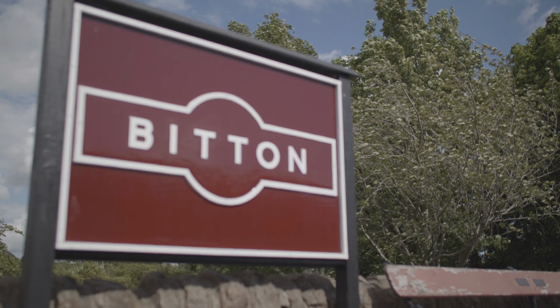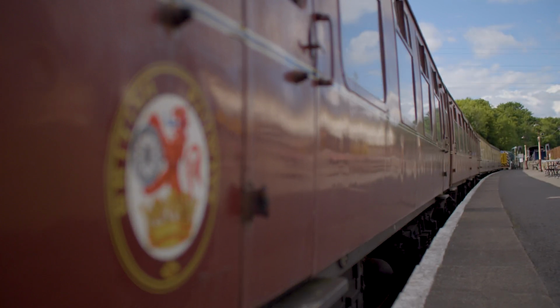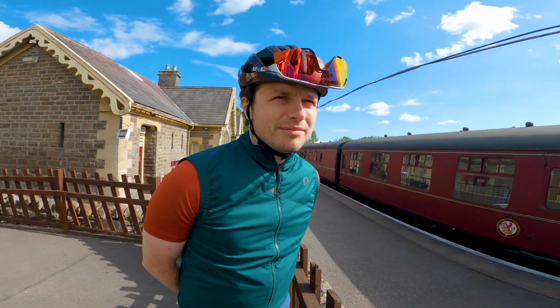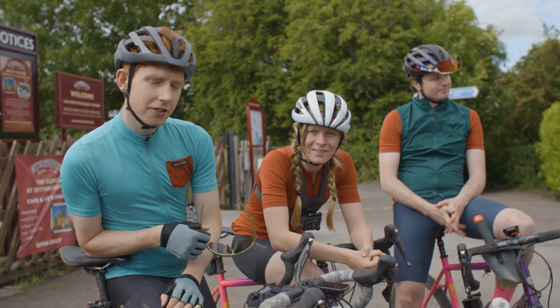So we've rocked up at Bitton railway station. It's closed, which is absolutely devastating. However, we have quite a nice old carriage to look at. I'm sure train nerds will correct me, but I think it's a Mark 1 coach, Felix. I don't think it's a Mark 2. I might be wrong.